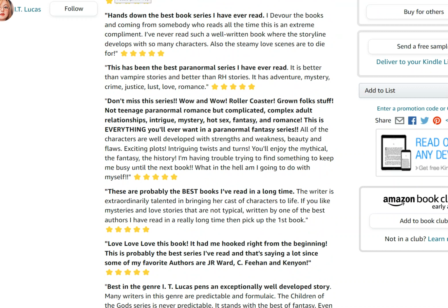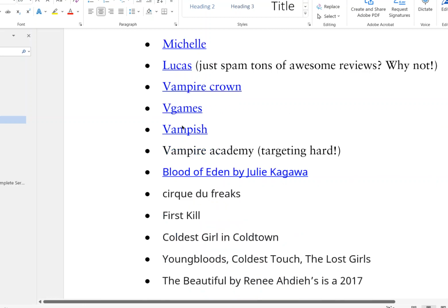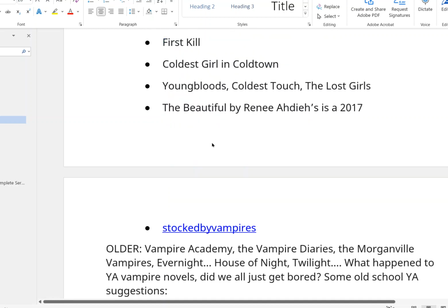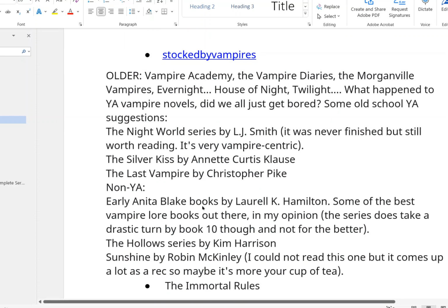I also went to Reddit under the young adult books page, and I searched for the term vampire to see what was coming up and have people recommend their favorite vampire books. So I made a big list of the favorite older and the favorite newer young adult vampire books that readers enjoy. I'll turn this into a big blog post. I might pull out some quotes or make some art. But basically, this is all the great content that's relevant. I can use this for targeting with my ads.